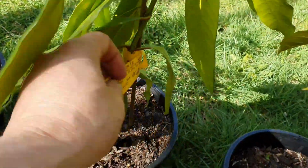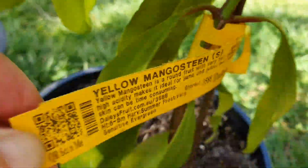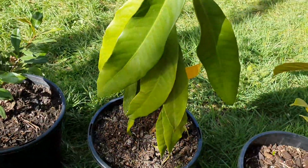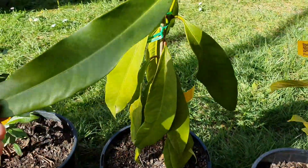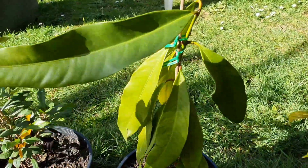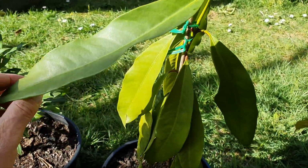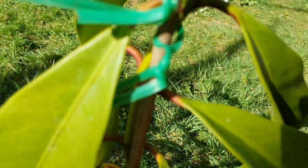And this plant here is the yellow mangosteen. So I would not have left this out in winter. I'm glad I put it in the greenhouse. If it's gonna sook like that, sook means cry. If it's gonna cry in a greenhouse, right, protected in the greenhouse, how much would it have cried out in the elements?